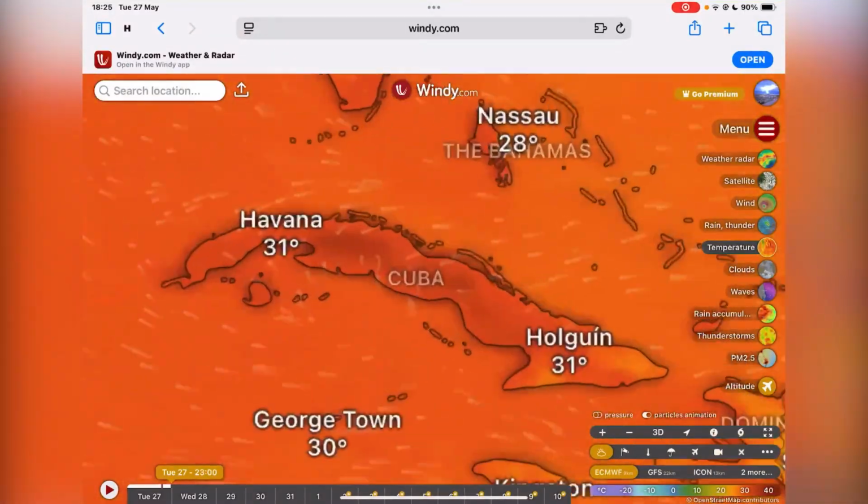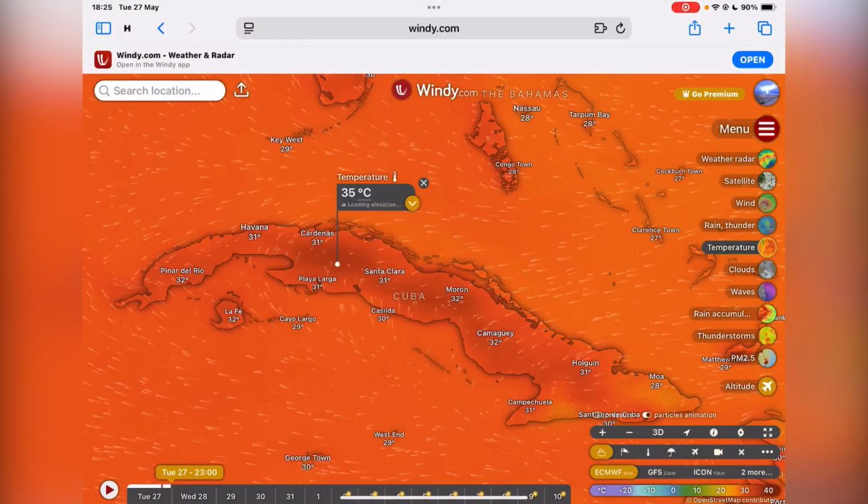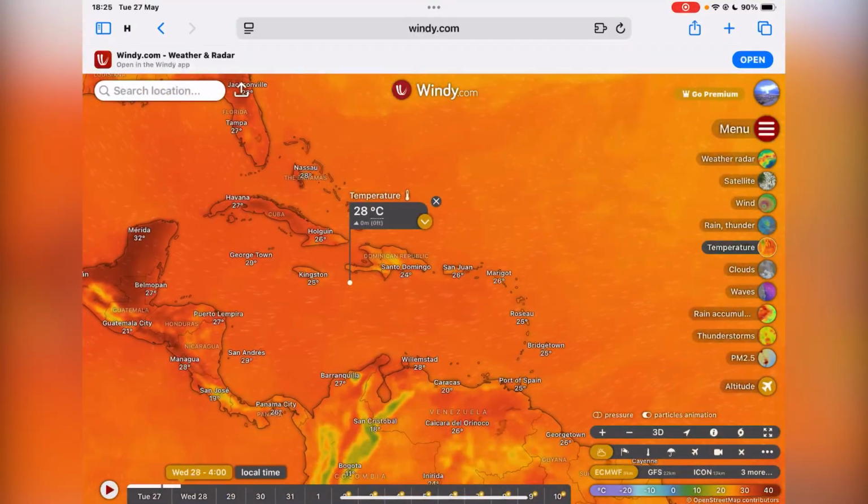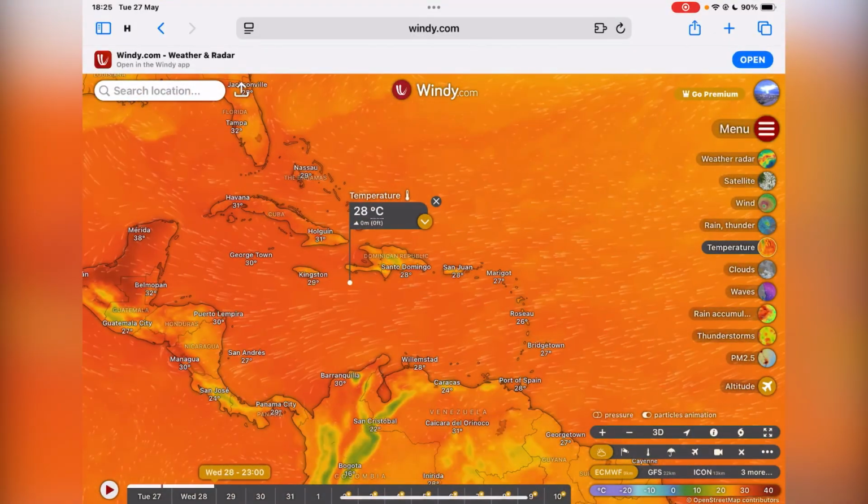So here, spots of Cuba still already show some 34, 35 degrees, central Cuba, more spots there during the day.